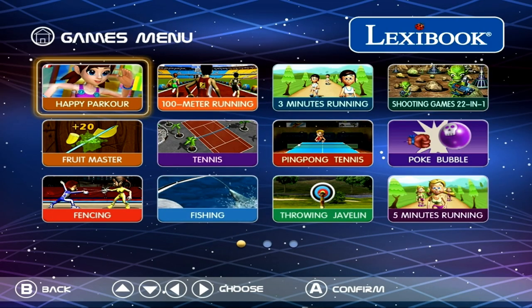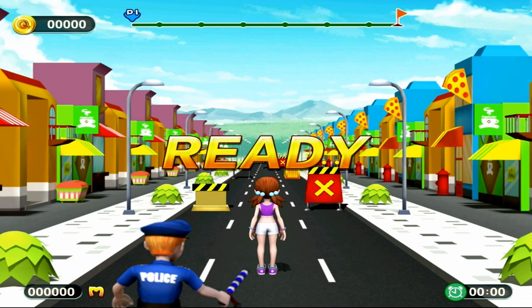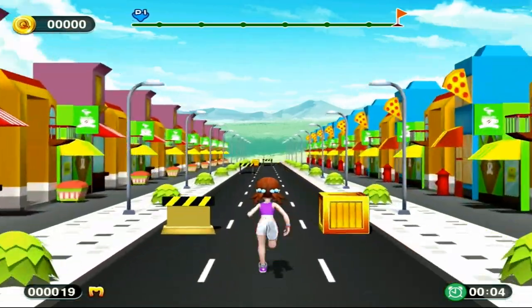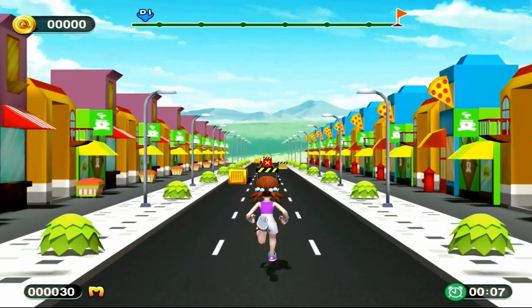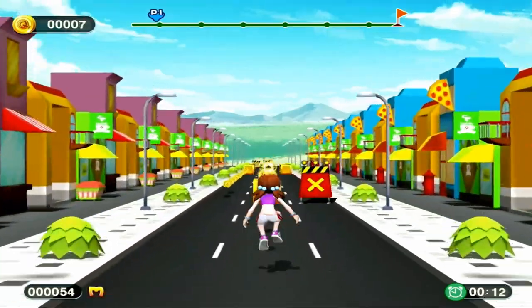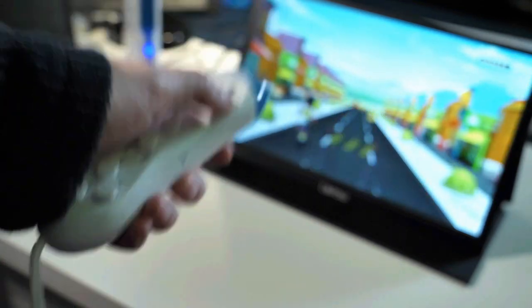Let's give Happy Parkour a go. So, one or two player options, and we are in. The idea here seems to be running down a road whilst evading the fuzz. Presumably, if you play as the white character, you get an instant advantage. You can jump over obstacles by pressing up, dive and roll by pressing down, and use left and right to navigate the course and collect coins. Momentum is maintained by constantly shaking the controller to activate the motion sensor, which is an interesting experience to say the least, and it doesn't take a lot to reach maximum velocity.